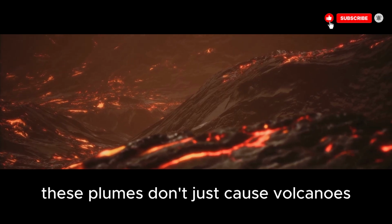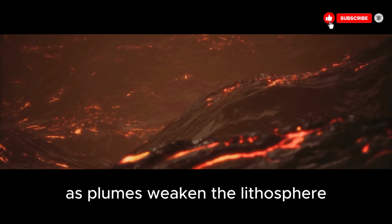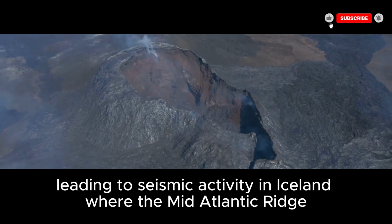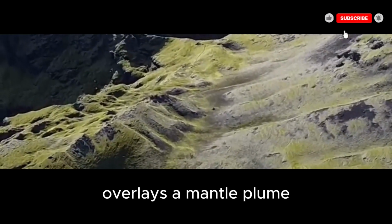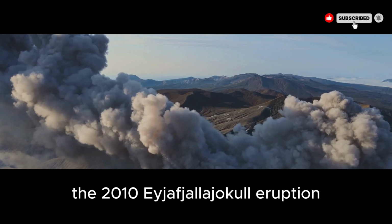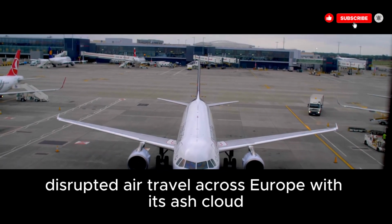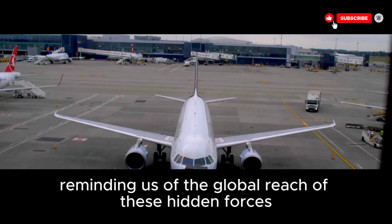These plumes don't just cause volcanoes, they influence earthquakes too. As plumes weaken the lithosphere, they can create rifts and faults, leading to seismic activity. In Iceland, where the Mid-Atlantic Ridge, a divergent plate boundary, overlies a mantle plume, the interaction amplifies volcanism and earthquakes. The 2010 Eyjafjallajökull eruption, powered by this plume, disrupted air travel across Europe with its ash cloud, reminding us of the global reach of these hidden forces.